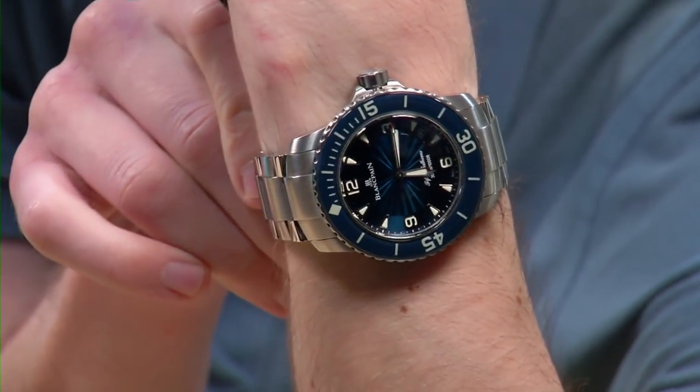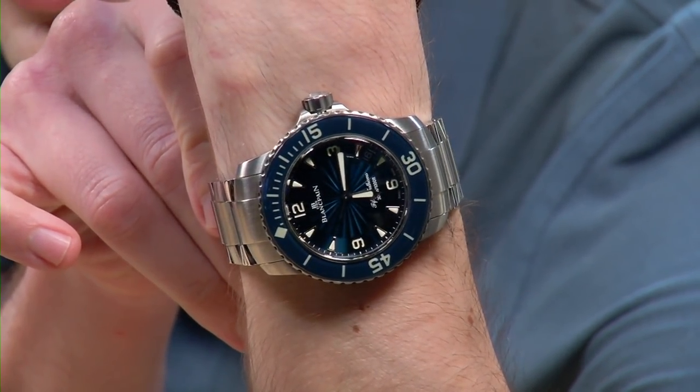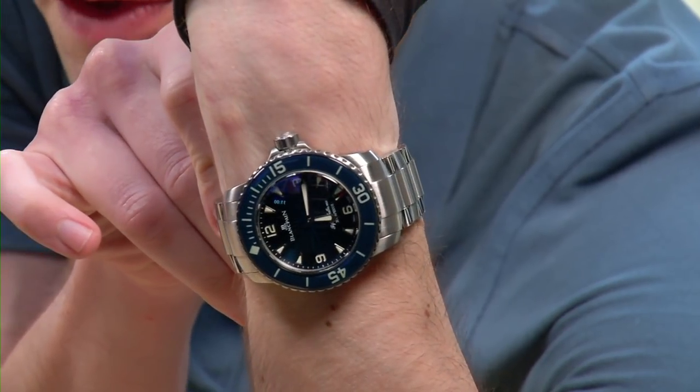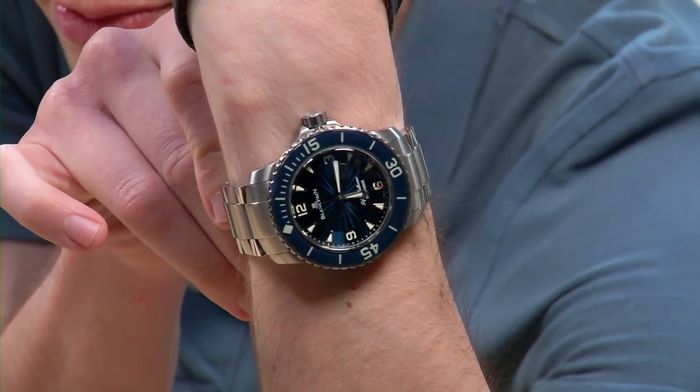Okay. Lug to lug, the watch is about 51 millimeters, and if you include the end links of the bracelet, it's about 55.5, which means if you put it on a strap, you should have no trouble wearing it on a wrist as small as 14.5 centimeters, and that's impressive for a 45 millimeter watch.